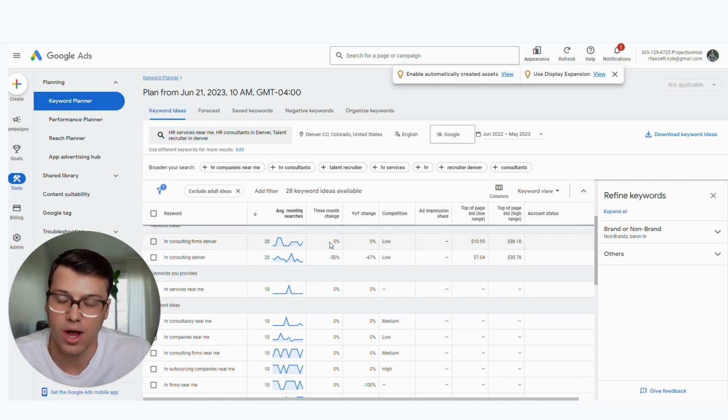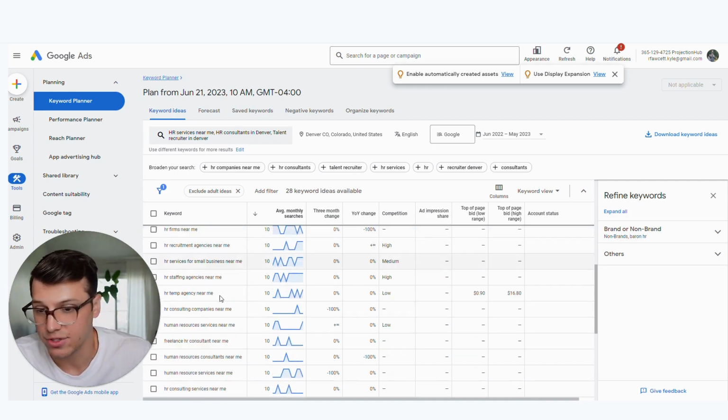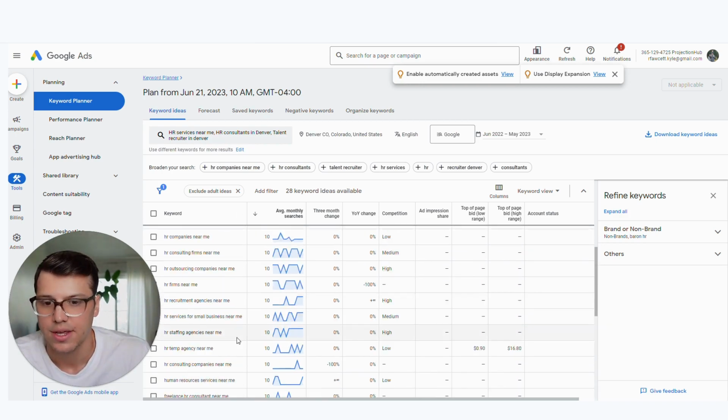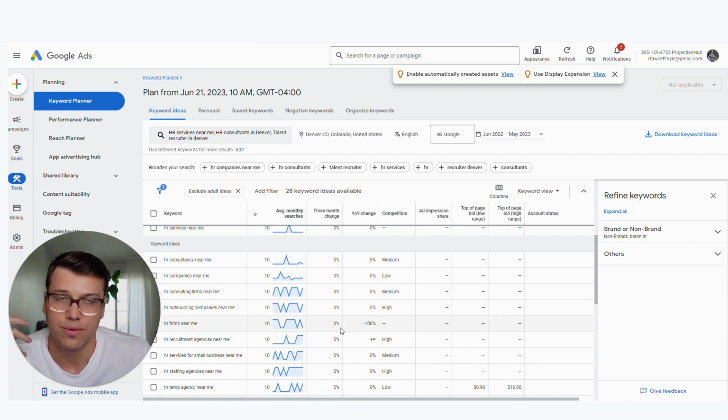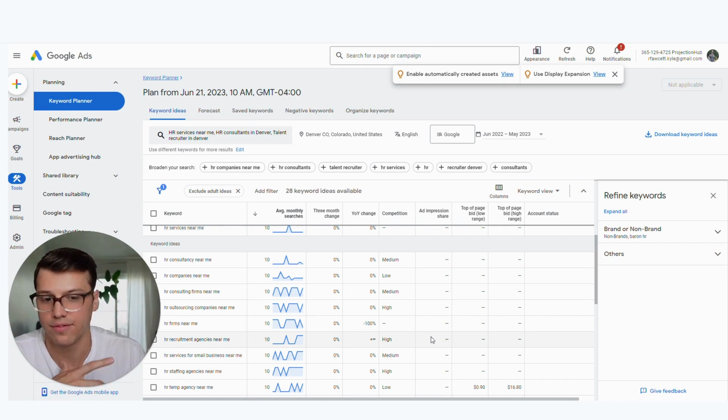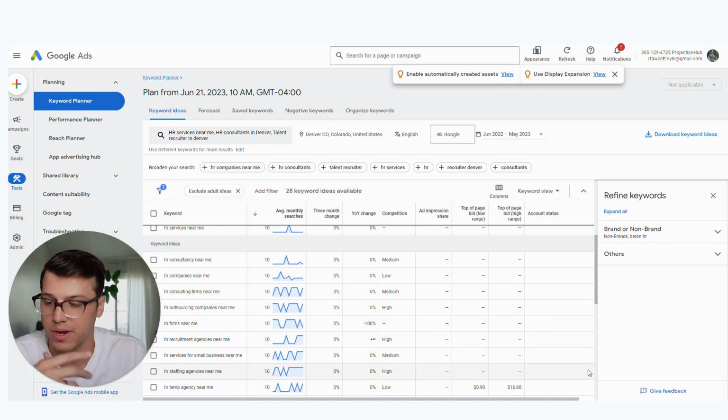Now, if you were seeing these go up by 30%, up by 40%, it gives you some new ideas. See, I only searched for these 3, but it's giving me all these related ideas. So you can see what areas, what type of search phrases, what type of services are growing and trending in the right direction that you might want to try to rank for. And then of course you get advertising bid ranges here, which might be helpful for your case.